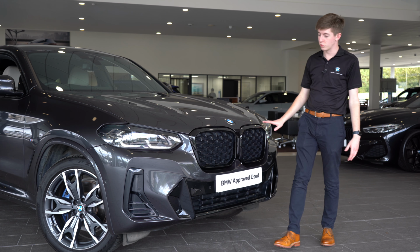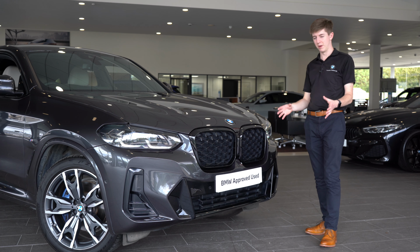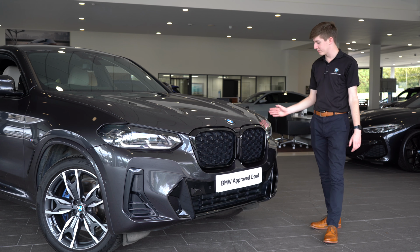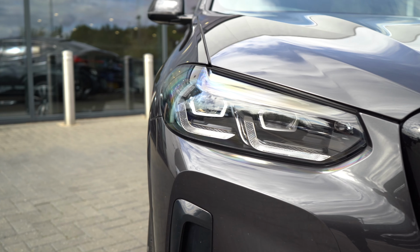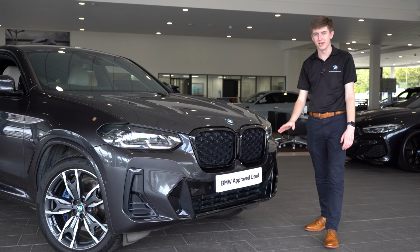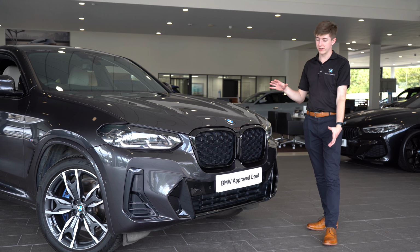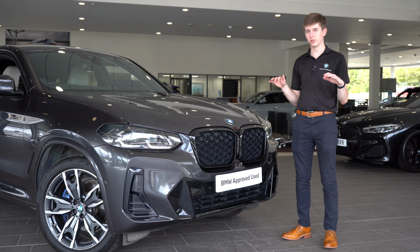So starting at the front, of course, we've got a gloss black grille surround, part of that M Sport Pro pack. It just helps to make the vehicle look a little bit more sporty, and when you're dealing with a darker paint colour like Sophisto grey, the gloss black accents work really nicely. We've got adaptive LED headlights on the front here as well, a really nice feature to have at night as they do all of the work for you, and extra gloss black accents down the bottom here, as well as front parking distance control and rear parking distance control, which we'll take another look at in a minute. But overall, a really nice looking car from the front. It looks very similar to a BMW X3, just with a slightly more sporty stance.